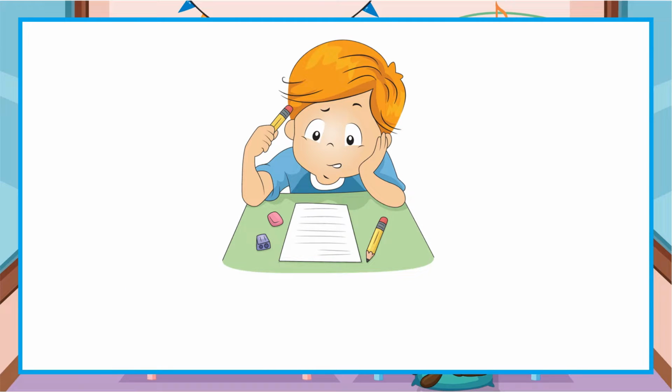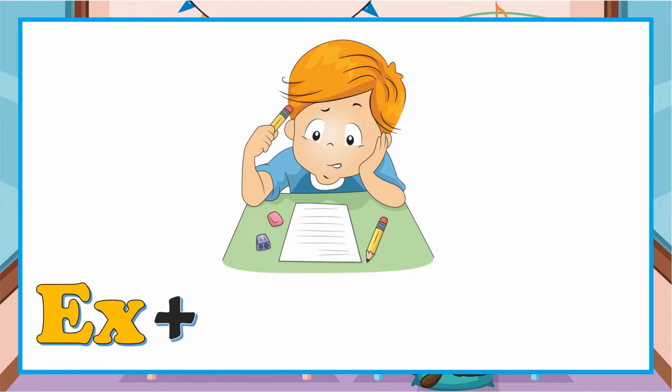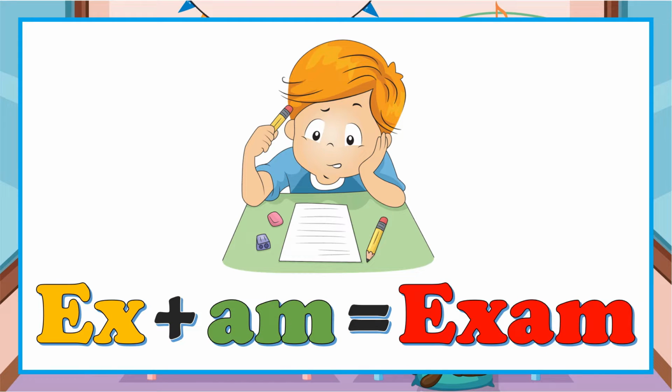Let's proceed to this one. What picture do you see? That's right, exam. EX plus the phonics M is equal to exam. Good job!